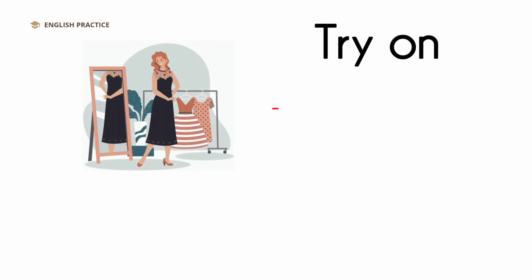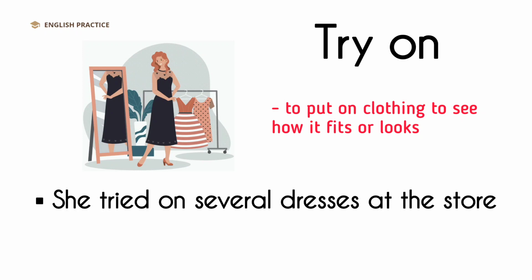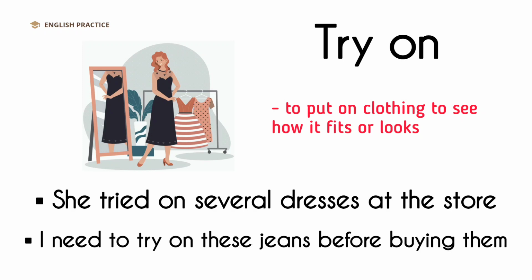Try on. Meaning, to put on clothing to see how it fits or looks. For example, she tried on several dresses at the store. I need to try on these jeans before buying them.